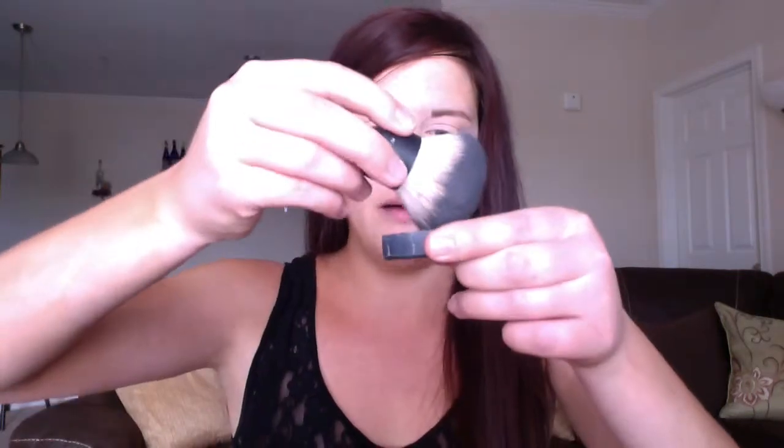So what I'm going to do now is just pour a little bit of the foundation into the cap. And then I'm going to grab my e.l.f. Kabuki face brush, and I'm just going to grab a little bit of the foundation, dab it onto my face, and then blend it in.